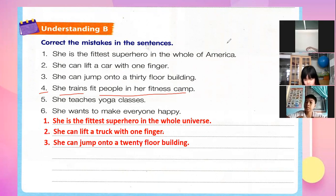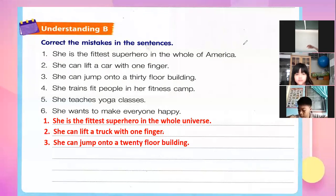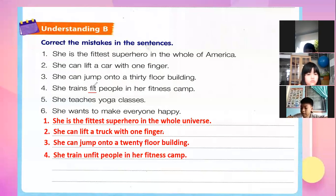All right. Did you find a mistake? She trains fit people in her fitness camp. Where is the mistake? Okay, Lily. Where is the mistake? She trains unfit people. That is the correct answer. Okay, so here is the mistake. Not fit, unfit people.